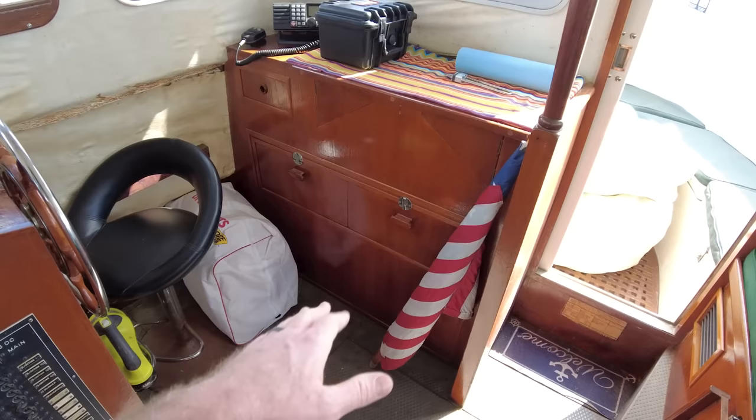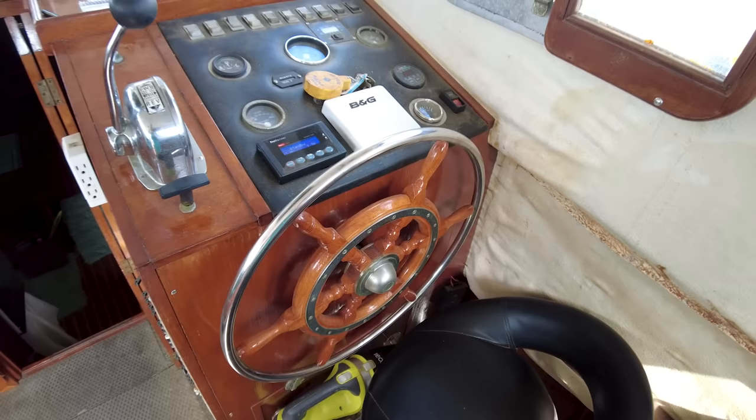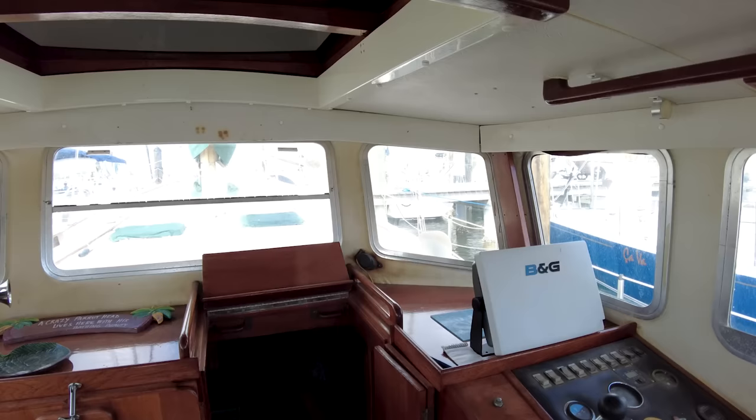for a cruiser. So it looks like there's kind of a nav station back here, and then forward of that is the helm right here. So we've got the interior helm position right here. It's the only helm position, like I said before. And you got 360 degree views, so I like it. And you can see your sails through that window right there.